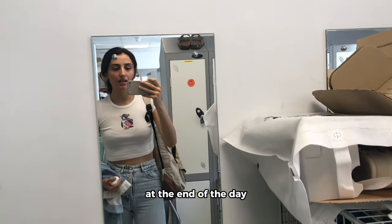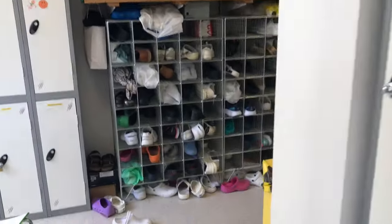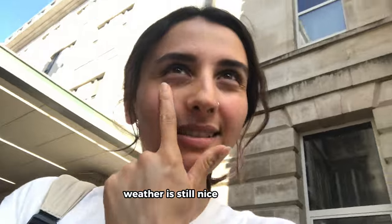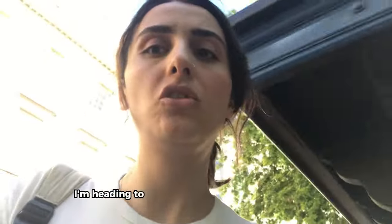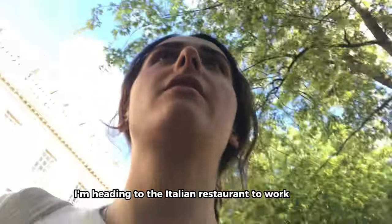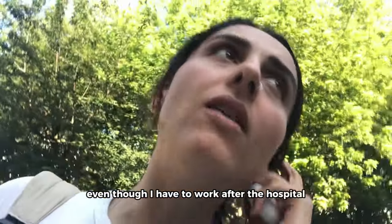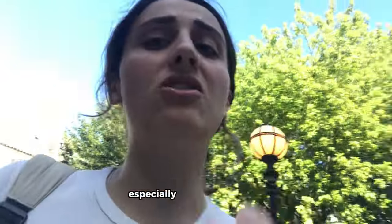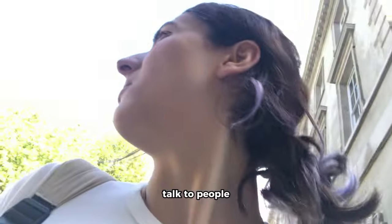At the end of the day, this is the changing room, and now I'm leaving the hospital. Weather is still nice. My way is that way. Now I'm heading to the Italian restaurant to work until closing time. Even though I have to work after the hospital and it's really tiring, especially my feet hurt a lot, I get to socialize and talk to people. That's nice.